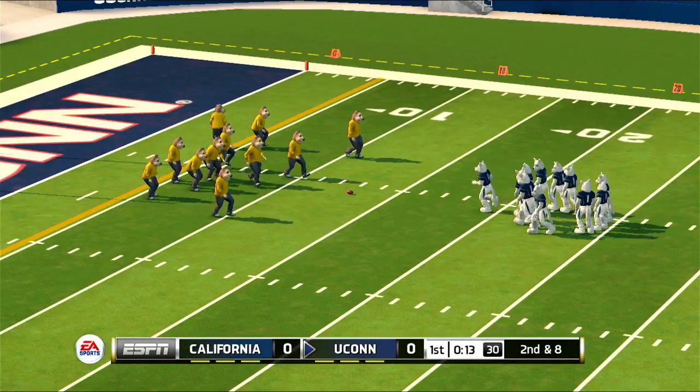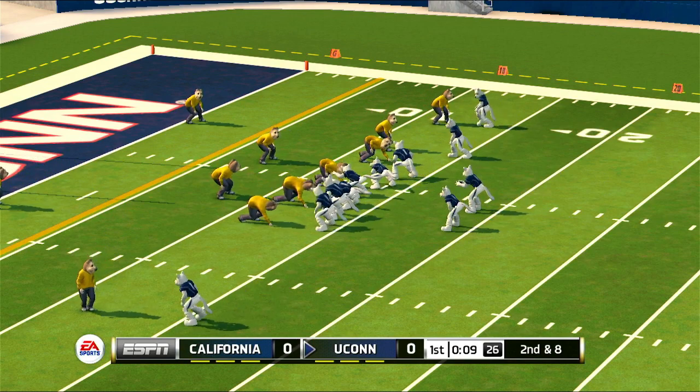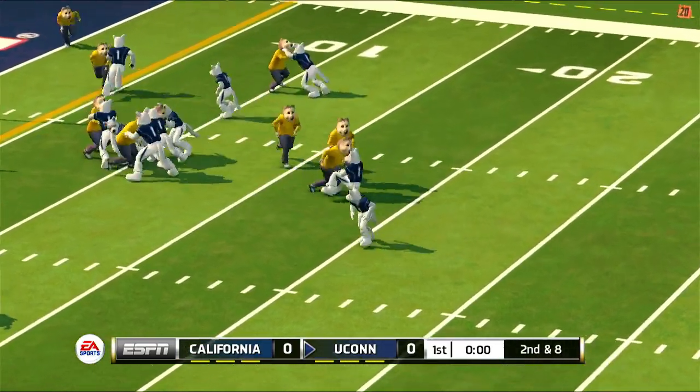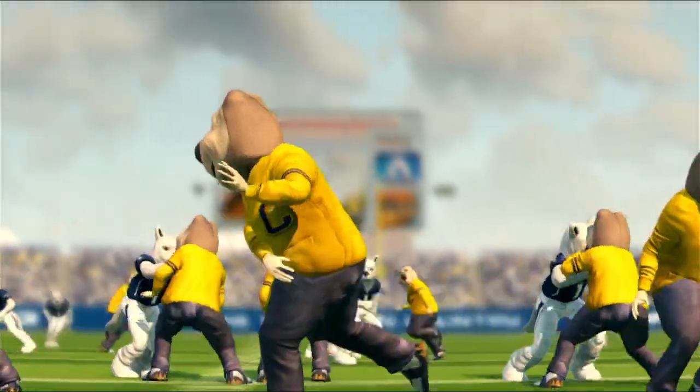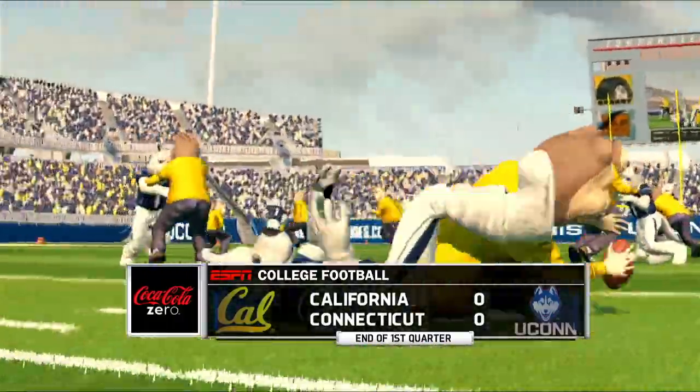Second and 8. Ball on the 13. Tight right. Four down. Mike one. Red two. X7. Hey, motion backfield. Tackled for a loss. We played one quarter. This one's scoreless. That brings us 3rd and 12.